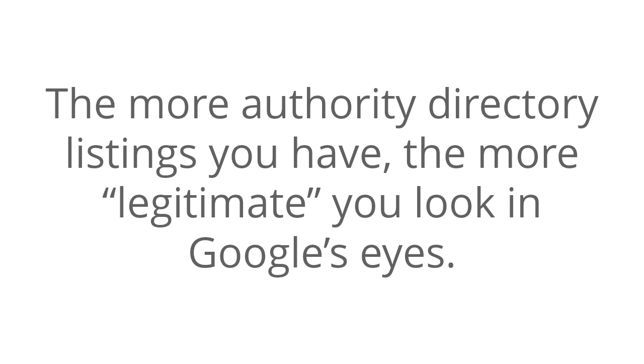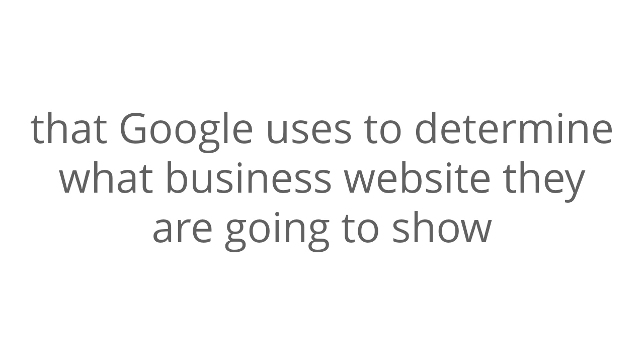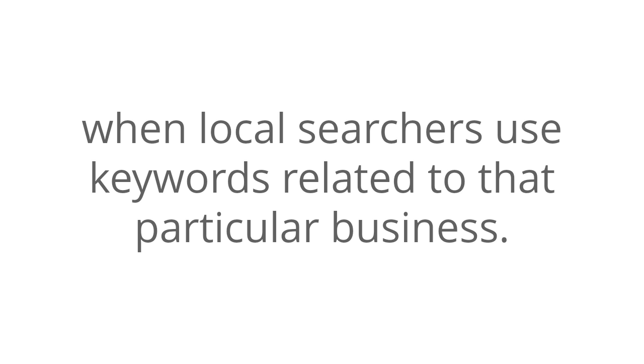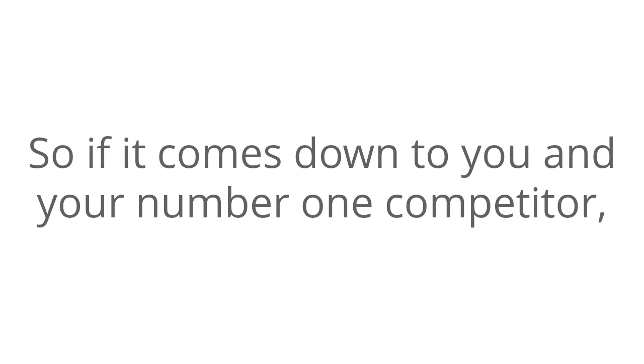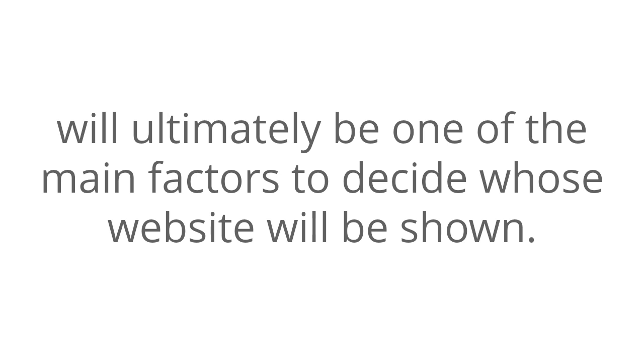The more authority directory listings you have, the more legitimate you look in Google's eyes. Some studies have indicated this is the #1 ranking factor that Google uses to determine what business website they are going to show when local searchers use keywords related to that particular business. So if it comes down to you and your #1 competitor, the number of accurate directory listings each of you have will ultimately be one of the main factors to decide whose website will be shown.